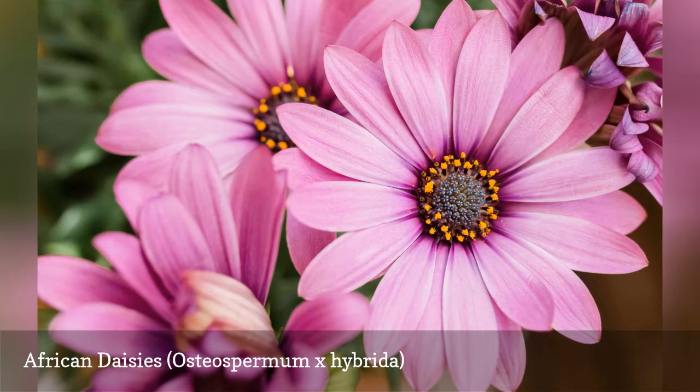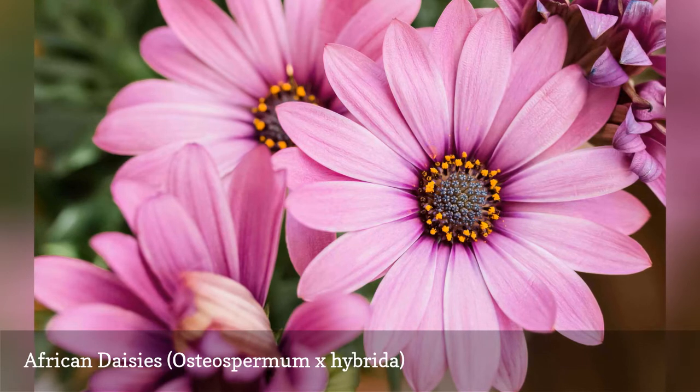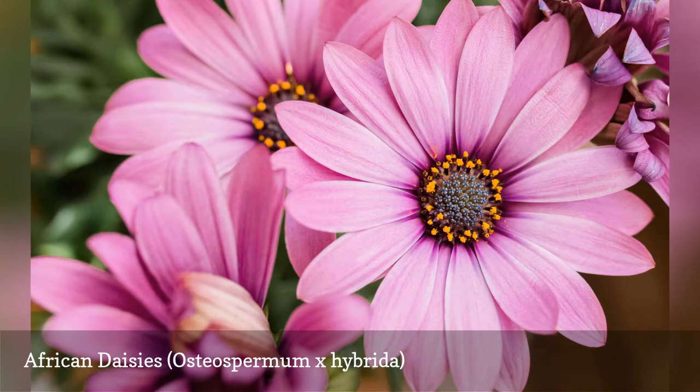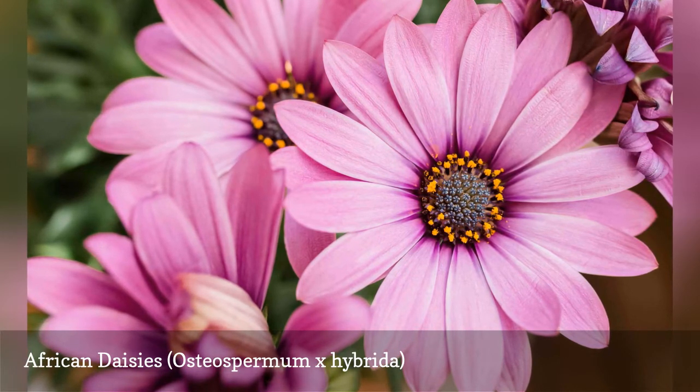Although perennial in warm climates, African daisies are grown as annuals in most climate zones. These plants bloom during spring and fall, taking a break in hot summers. Treat them like other cool season flowers, like pansies. Deadhead to encourage continuous blooms.